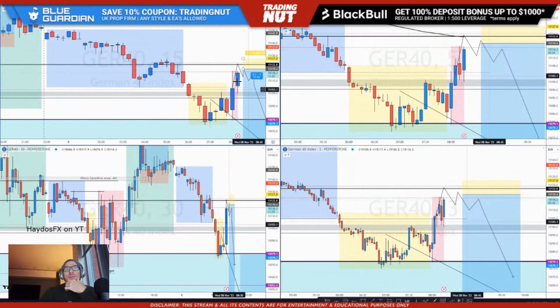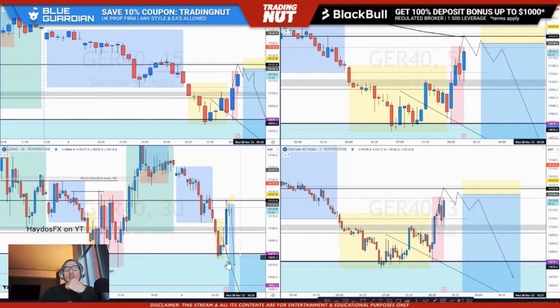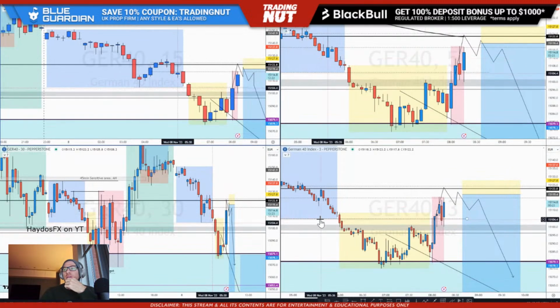About 15 minutes done. That's wick fill now. 30 minutes looking nice, a nice, healthy candle.